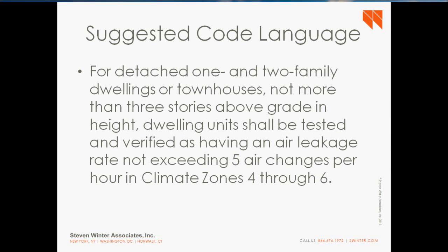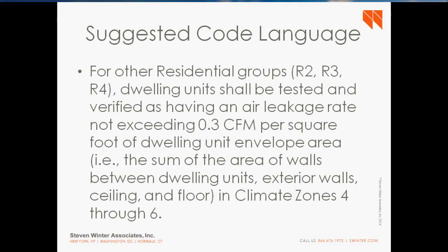For 1- and 2-family homes, we recommended that they go with a metric of 5 air changes per hour in climate zones 4 through 6, which is New York State, which we think is a pretty achievable standard for this day and age. And for multifamily buildings, we think 0.3 CFM50 per square foot is the way to go.